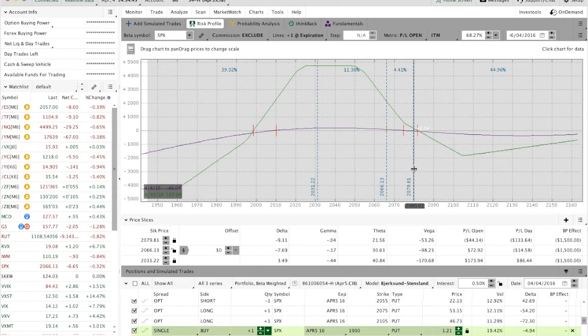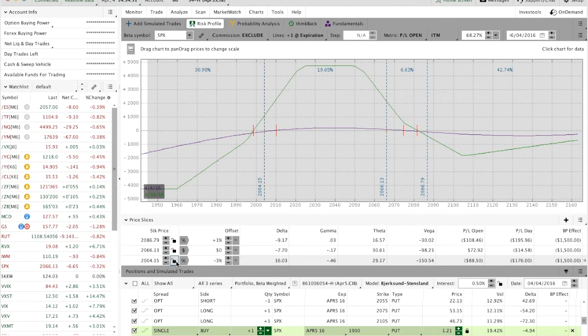And this is changing so quickly just because we're getting relatively close to expiration. And since we are getting close to expiration, the butterfly is starting to decay considerably more quickly. On a 3% gap lower, it would take us right down to about 2005 or so. We'd have a small open loss on the trade of about negative $88 or so.